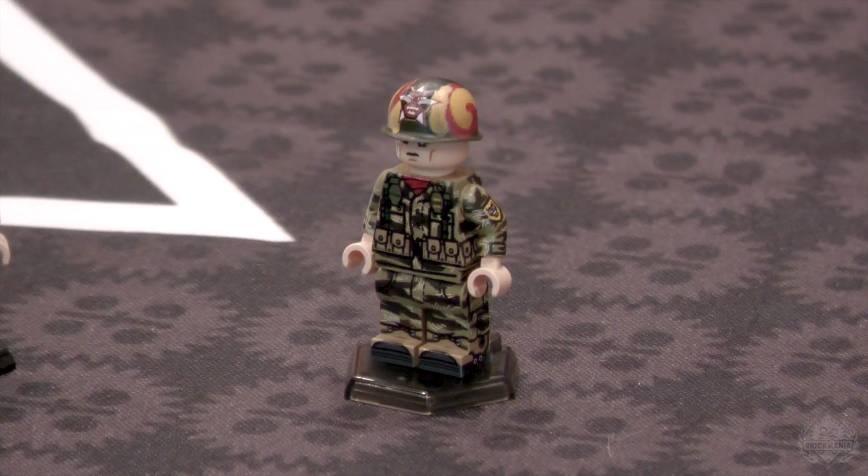I appreciate the chance to recreate this guy in this Lego form. And an important one to include in the Vietnam Bricks lineup.